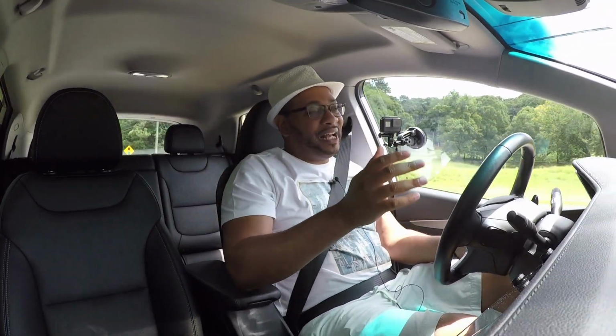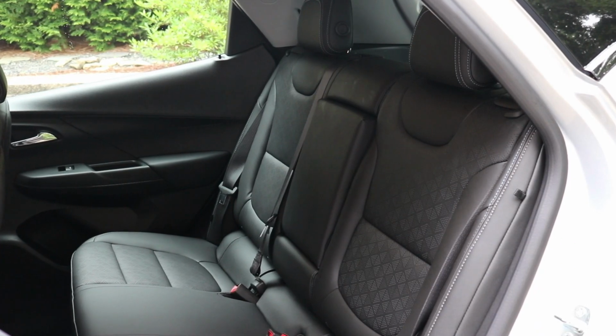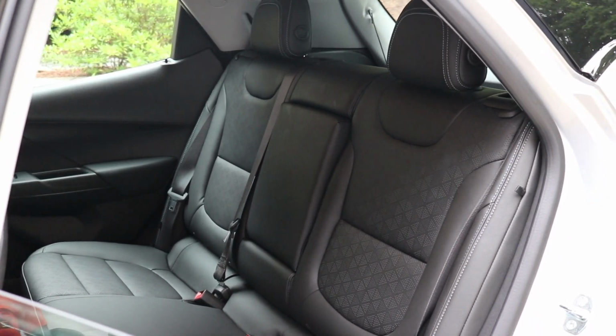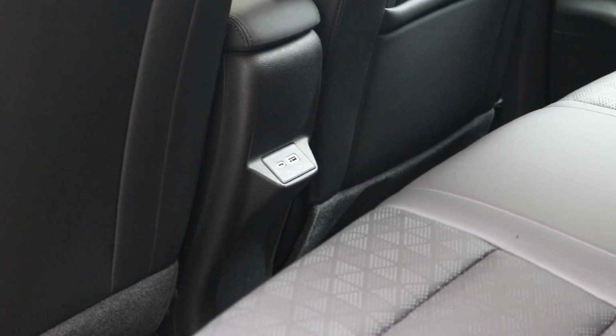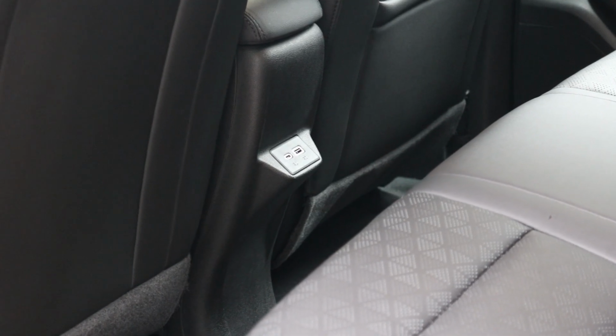So it's not available as an option in the Chevy EV Bolt. I kind of wish that was something that was available to bring more natural light into the cabin. Sitting in the back, you're looking at about 35 inches of legroom. You do have cup holders situated in between the 2 seats that are folded up currently. I will note that there isn't any rear climate, right? There's no climate control or air conditioning in the rear.